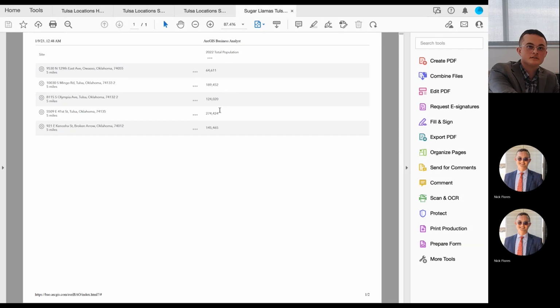Another exception is Midtown, which has almost 300,000 people. But that doesn't benefit them as much because not all of those people have the disposable income to spend on snack and beverage. So these are the densities we're concerned with. When we're selecting a new location, we'll make sure that we meet these same criteria.